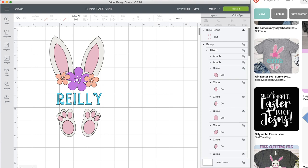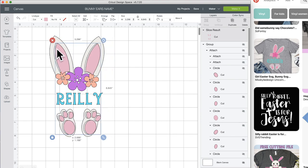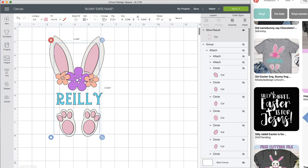Okay, Crystal just asked, what do you mean when you say slice? So slice is an option here in Design Space, and slice, I cut out that space there, so that's slicing it. That's what I mean when I say slice.